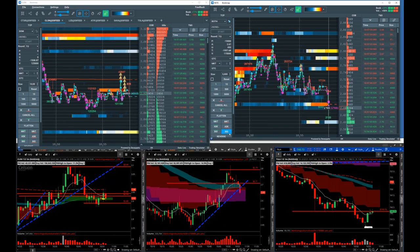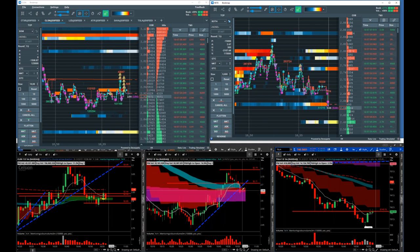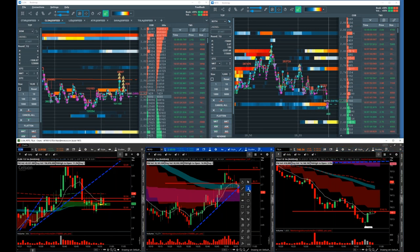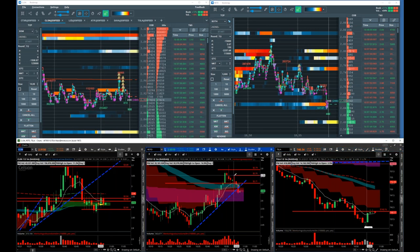Adding over here on Rito, I really like this. I really like this one. This is an A plus setup for me. This is risking the 275. This is my risk.